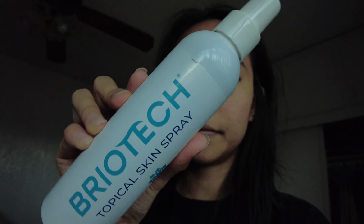So I get all of this dry as much as possible. And then I don't usually do my skincare routine after I shower because it's still day out, of course. I usually do my skincare closer to when I go to sleep, but I'll just use this Briotech topical skin spray, basically the hydrochlorous spray that was popping off on TikTok. This is just a different brand than the bacteria one. I forgot what it's called, but it's like the short stubby one.